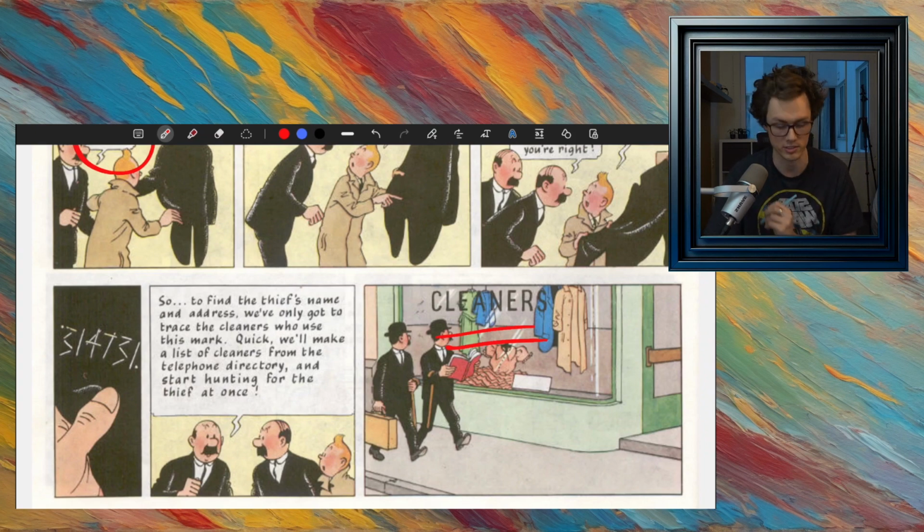"Quick, we'll make a list of the cleaners from the telephone directory and start hunting for the thief at once." And so they're going to go to the phone book, the big telephone directory, and look for all of the clothes cleaners. There used to be big books of these. They're going to go through it, look for cleaner after cleaner, and make a list. Cleaner 1, cleaner 2, cleaner 3, cleaner 4. And then they're going to go talk to all of them.